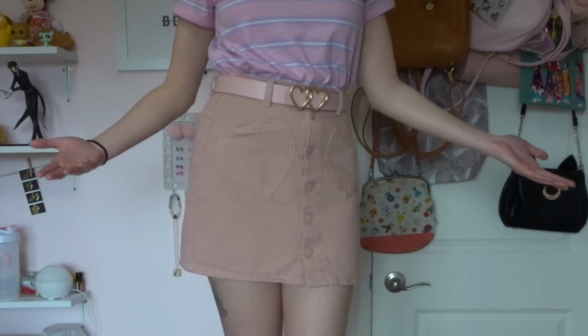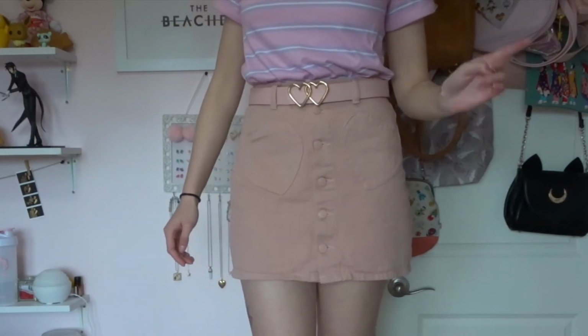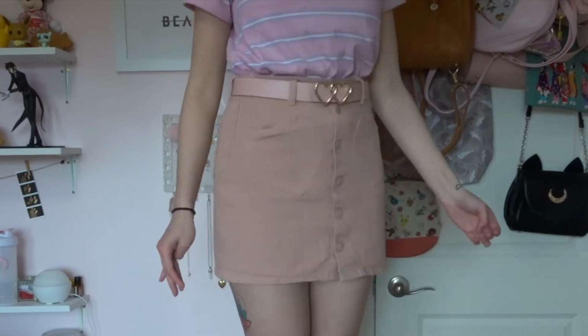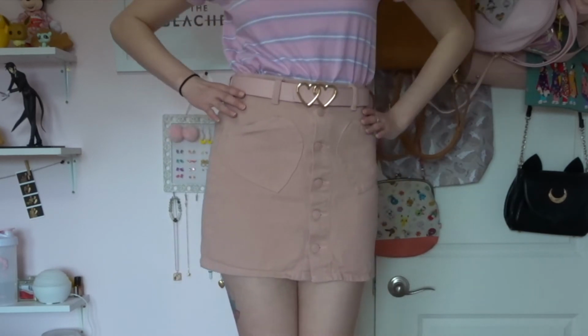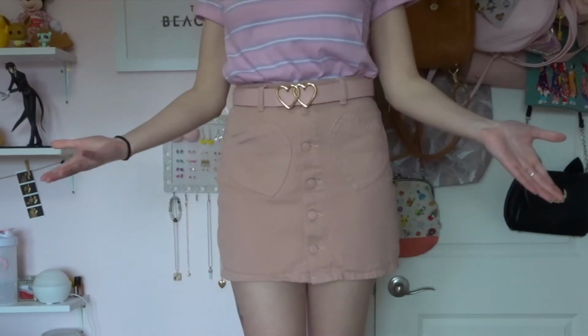As far as the fit of this goes, I'm pretty happy with how it fits. I did look at the size charts before ordering my skirt and my pants, and so I'm actually pretty happy with the accuracy of the skirt's size chart, because I ordered the small and it fits me pretty perfectly, which is what I thought it was going to fit like.